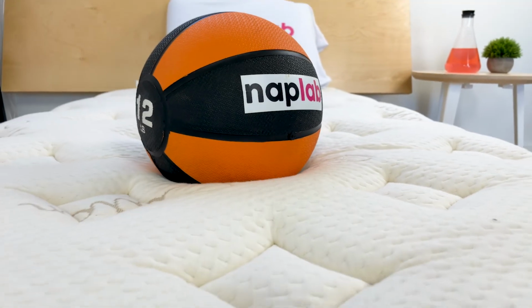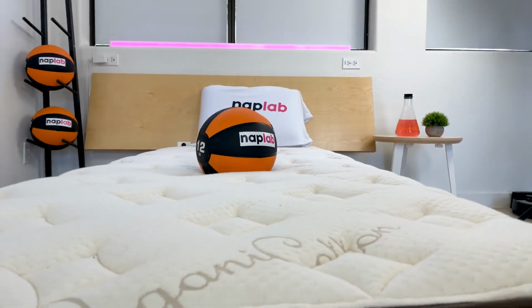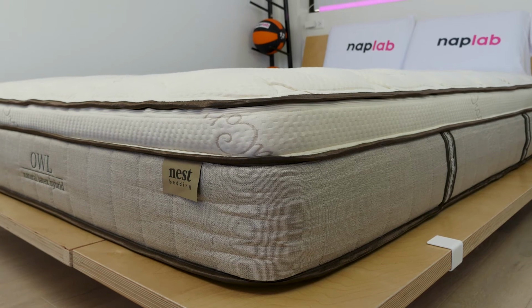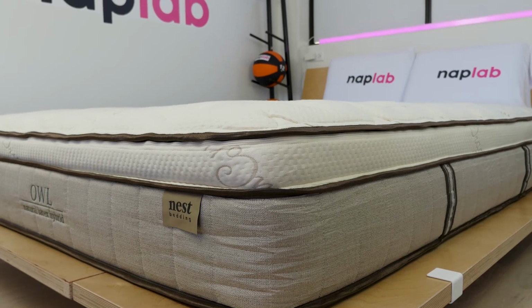This mattress is designed to be a big kid bed, likely the first mattress after a child graduates from their crib or toddler bed. For teens or young adults, you would likely be better off going with the Nest Bedding Owl, which is a natural latex option for heavier weights.